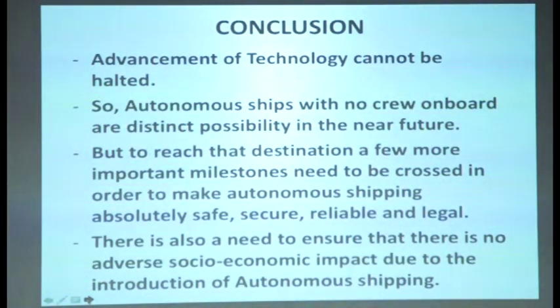What is the conclusion? Advancement of technology cannot be stopped. So autonomous ships with no crew on board are a distinct possibility in the near future. How near is the future? One has to see. But to reach that destination, a few more important milestones need to be crossed in order to make autonomous shipping absolutely safe, secure, reliable, and legal.